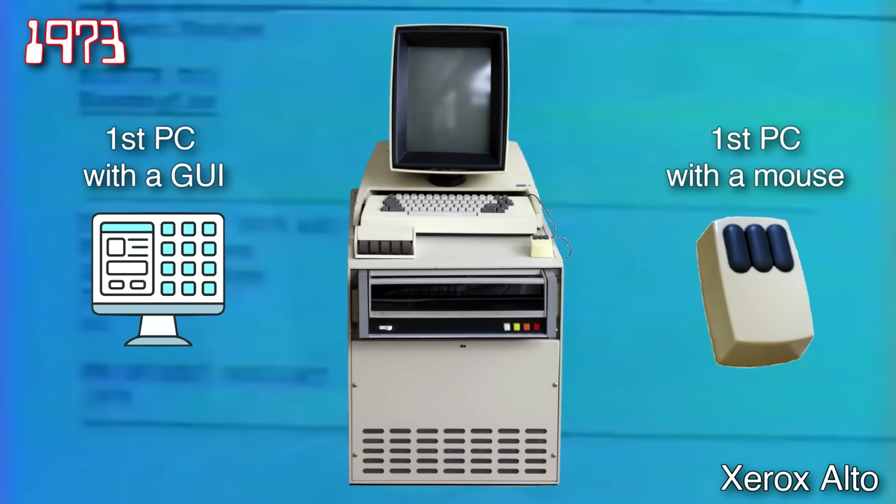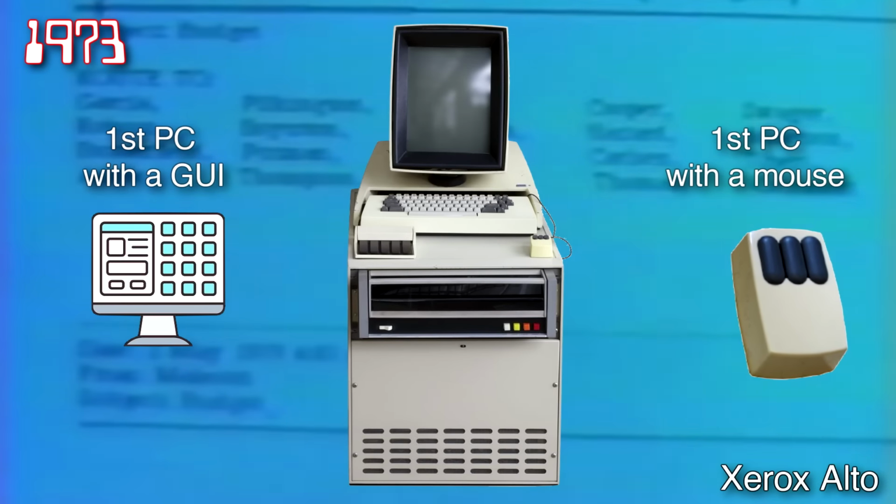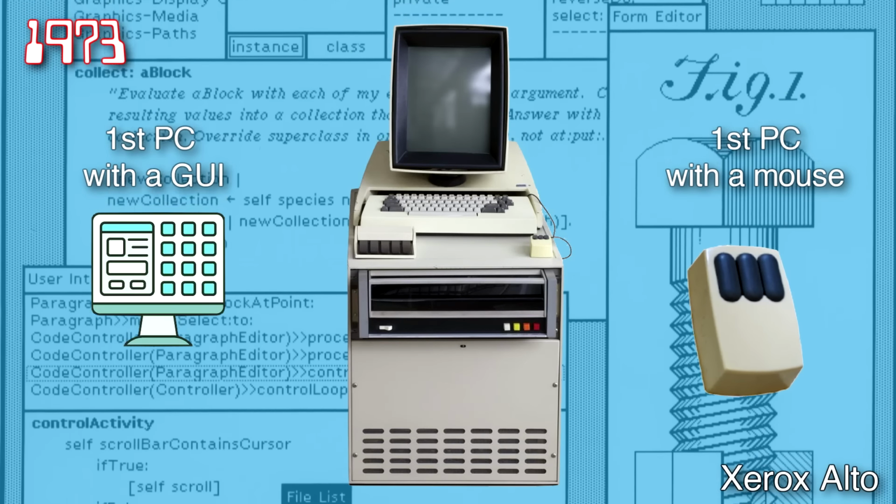Push another button, and the information is sent electronically to similar units around the corner or around the world.